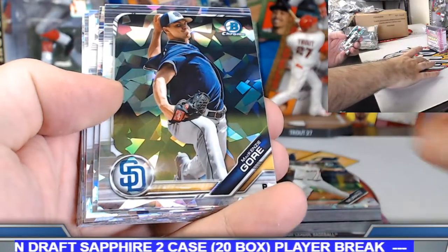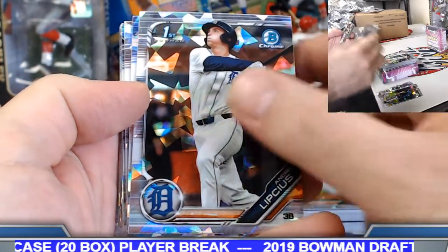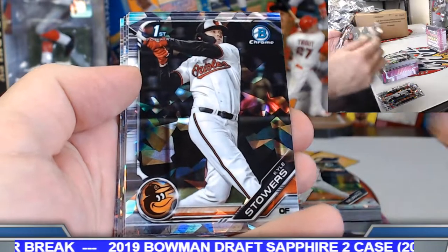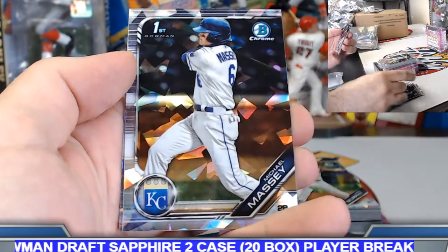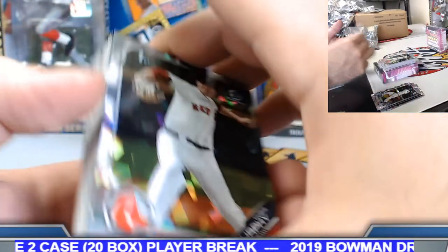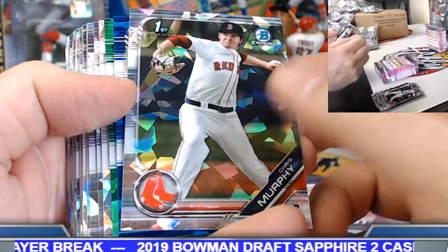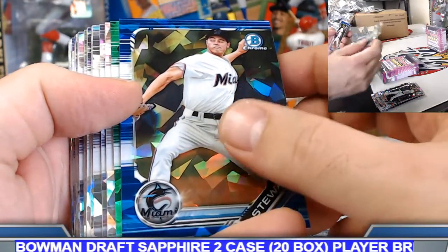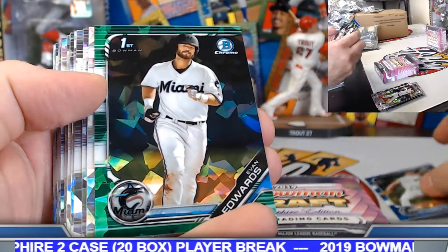Trajan Fletcher, Gore, Lugo, Kelly, Lipkus, Armani Smith, Cooper Johnson, Stowers, Sanchez, Allen, Mercer, Massey, Isaiah Gilliam. Colors coming up. Green, blue, 99 and 50 coming up. Blue to 99, Will Stewart. Green Sapphire, 250. Evan Edwards, a little Miami Marlins box there.